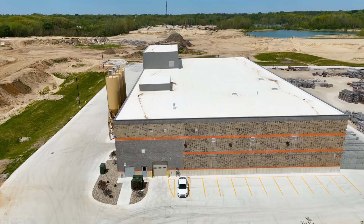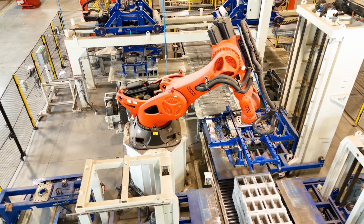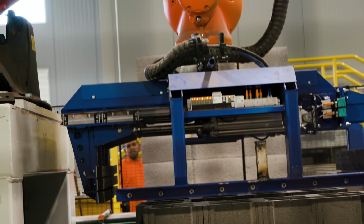Concrete and concrete blocks are a very old product, and it's been around for centuries. But there's a lot of opportunity for technology. And so that's what we really tried to make sure that we were forward looking, so that this facility will not only provide the necessary equipment for now, but that we can keep adding on to as needed for production and changing our product.